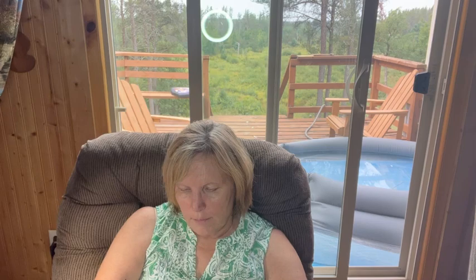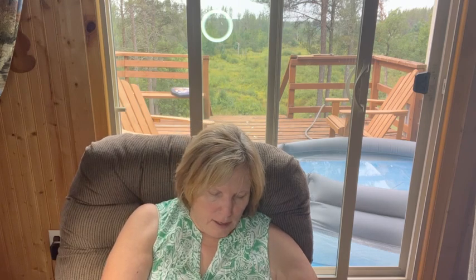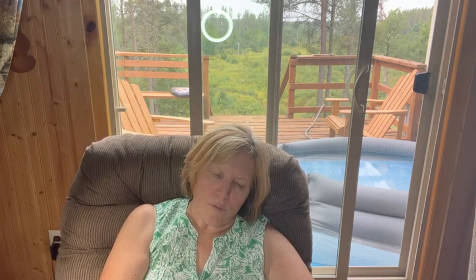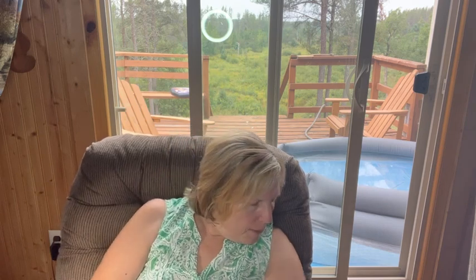And this is another one of my starts from the 12 Starts of Christmas last year. It's called Joyful Noel, and it's by Artful Offerings. And I saw it at Country Sampler, made as kind of a grungy pillow. And so I got this piece of pie crust, 36 count, and it really looks old and yucky, but I think it's perfect for this one. So this will definitely be a 2023 Christmas finish.